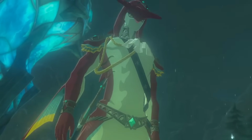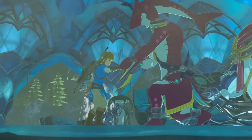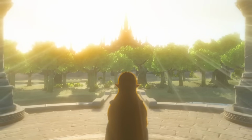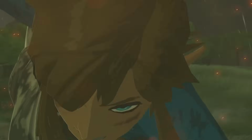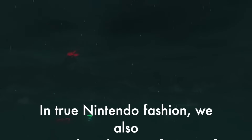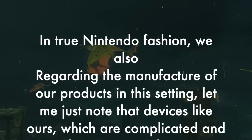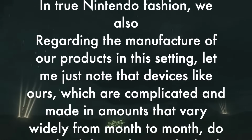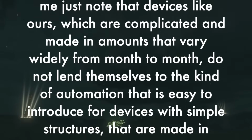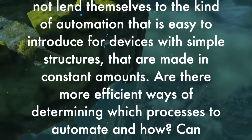In a 2016 investor briefing ahead of the manufacture of what was then codenamed the Nintendo NX, then CEO Kimishima-san said, "Regarding the manufacture of our products in this setting, let me just note that devices like ours, which are complicated and made in amounts that vary widely from month to month, do not lend themselves to the kind of automation that is easy to introduce for devices with simple structures that are made in constant amounts. Are there more efficient ways of determining which processes automate and how?